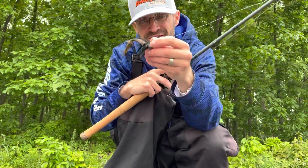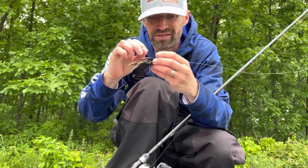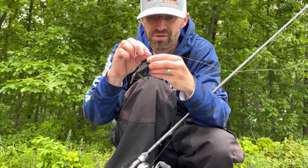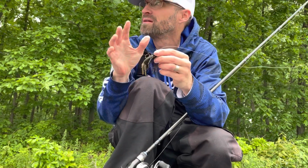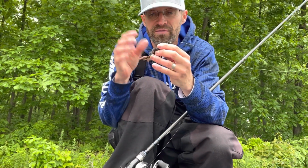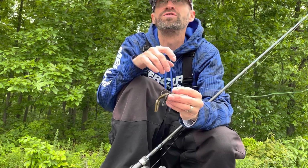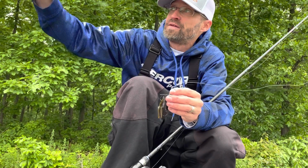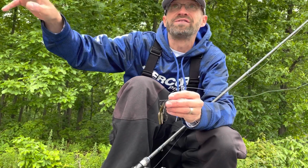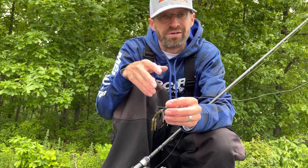This is just a tungsten football jig. This is a 1/2 ounce tungsten jig. I think this is a Depths jig. I use it for smallmouth, but I like the compactness of the jig, since these are post-spawn fish and they're not really gorging on big bait right now. They're kind of just laying out on the shell bed, relaxing and recouping from the spawn they've had the last 3 or 4 weeks.